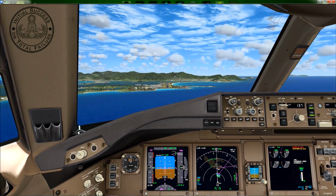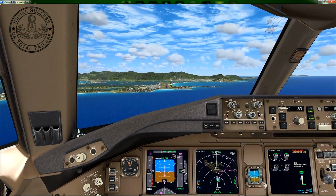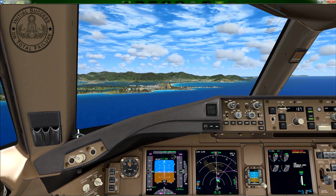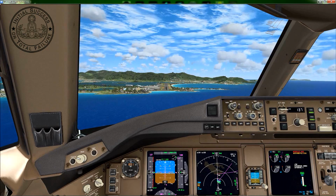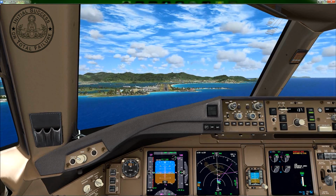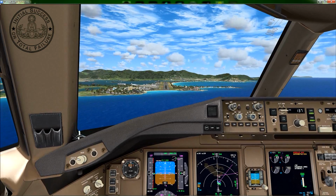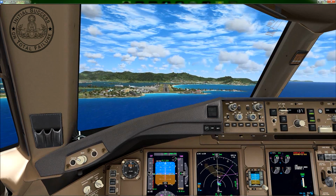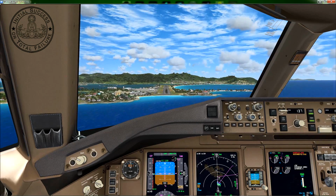Okay, we're definitely getting a little high here. Come on down. There's our VREF speed. Bring it just a touch more throttle. See, this thing acts a little funky to me. We're still just a little high. Not too bad though. There we go. There's glide slope. Oh, that was a chop. I don't want that. That needs to stop right now.